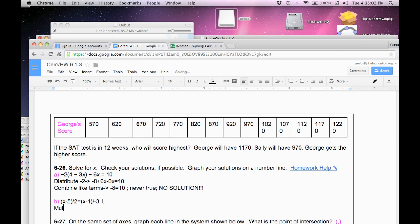Okay, multiply to both sides. And what that gets us is, well, the 2 will cancel out there, so you'll just have x minus 5.